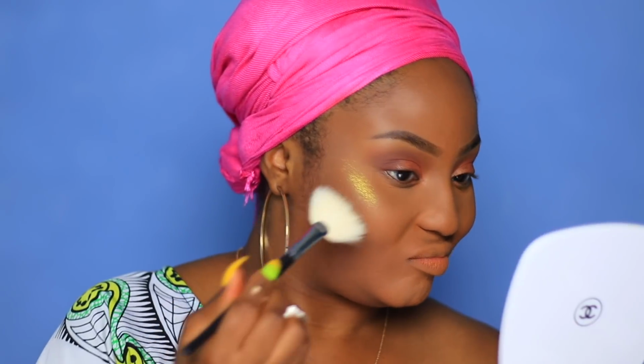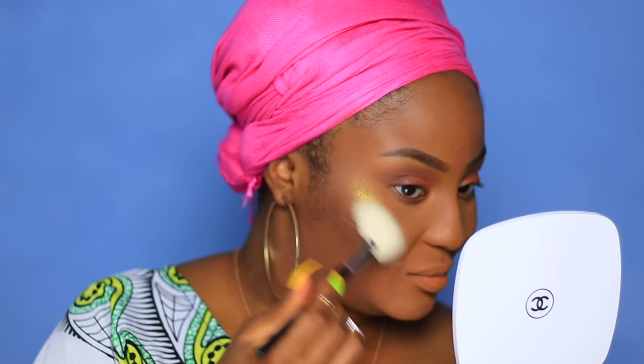Usually before I apply my highlight, I'll set my face with my setting spray, but I'm not going to do that this time around because that method tends to intensify the highlight color. Instead of using a dense highlighting brush, I'm going to actually use a fan brush, so that way I'm not tempted to go overboard. I said I was not going to go overboard. Jeez.